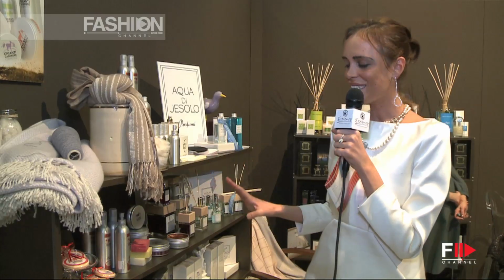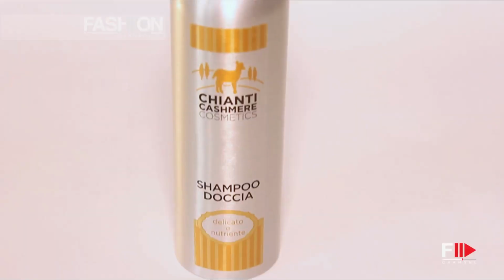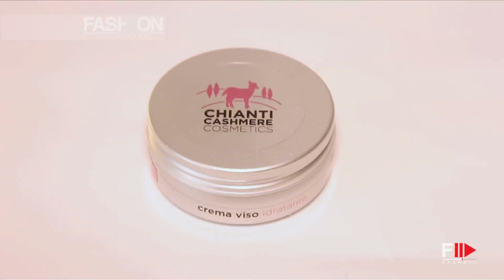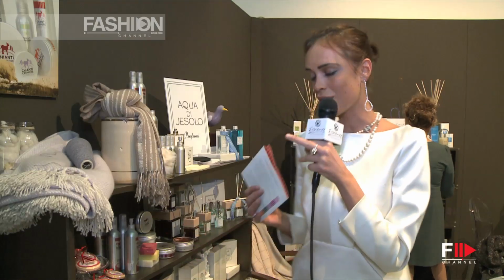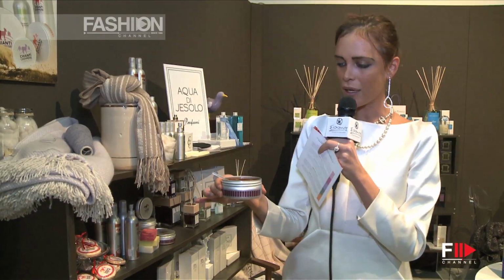All the products that we can see here at Chianti Cashmere Cosmetics come from the milk and Chianti wines, which have particular properties in order to treat our skin. The shower gel, the body milk, a hand cream, a face cream, a nail contour, another face cream with anti-aging properties, and the last one is the scrub that we can see here, and it's made with red wine.